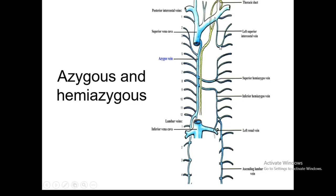Let us go again over the tributaries of the azygos vein. We have the superior intercostal vein, second, third, and fourth, on the right side. We have the posterior intercostal veins from the fifth to the 11th, the ascending lumbar, and the subcostal vein. And on the left side, we have the superior and inferior hemiazygos veins. Okay.